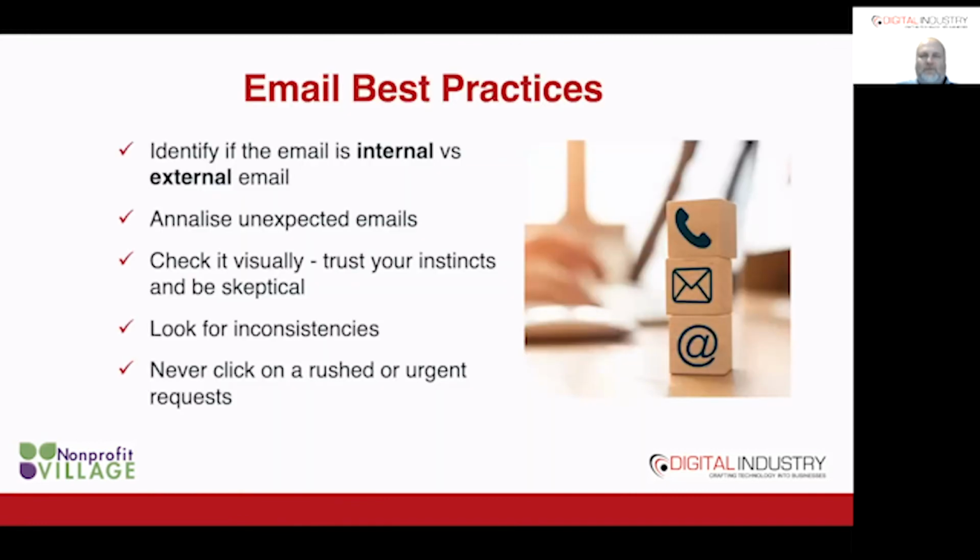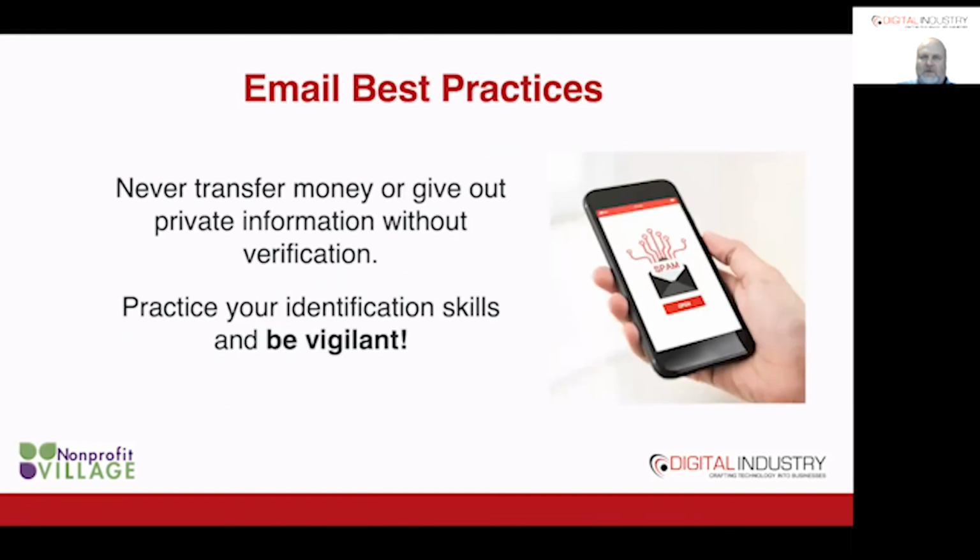So let's review our email best practices. Identify if an email is internal versus external. Analyze unexpected mails. Check the mail visually. Trust your instincts and be skeptical. Look for inconsistencies. Never click on a rushed or urgent request. Further, never transfer money or give out private information without verification. Practice your identification skills and be vigilant.